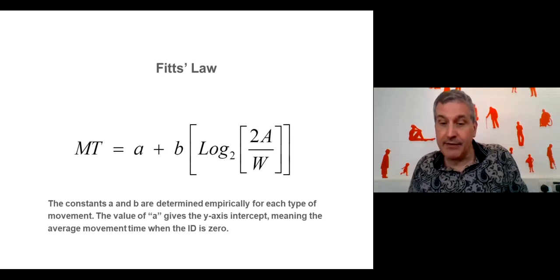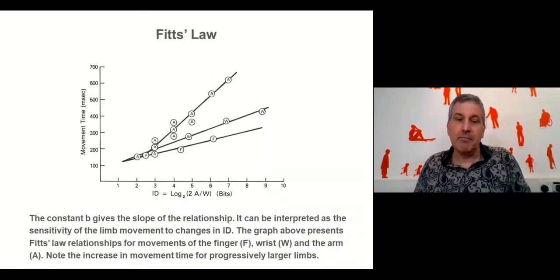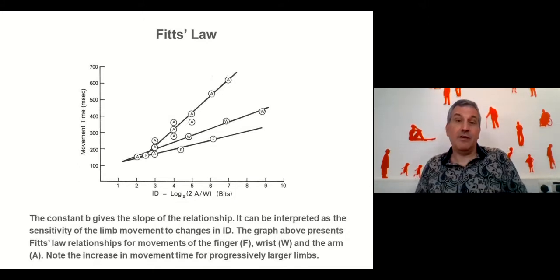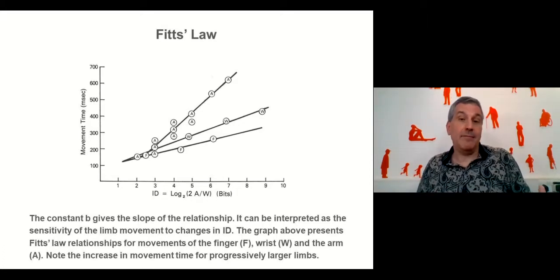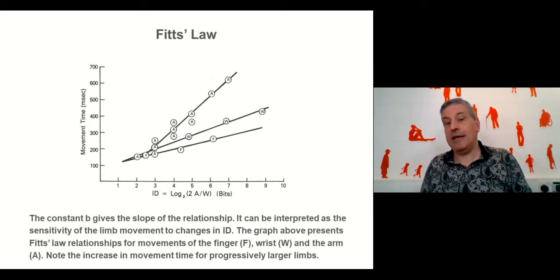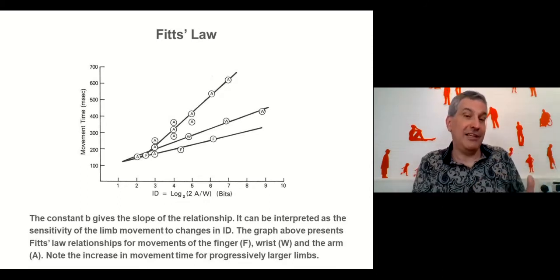The other question is, I wonder what the b might mean. The b is the slope of the line, and it's determined in large part, in large degree, by which body part we're talking about, how big it is, how big the muscles are, how fit the person is. It's really about what I said Fitts' law in general is not completely about.